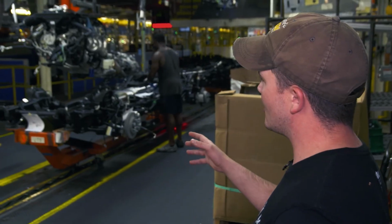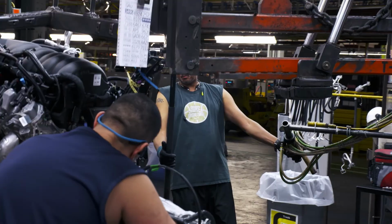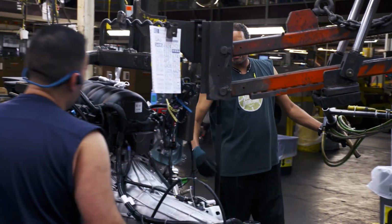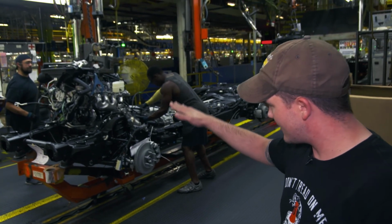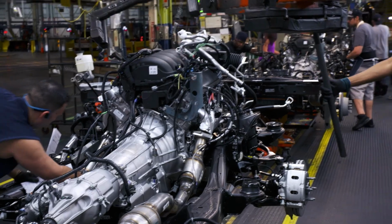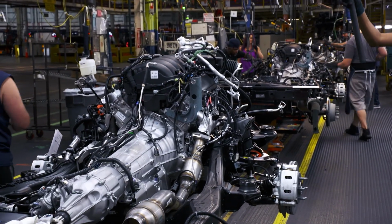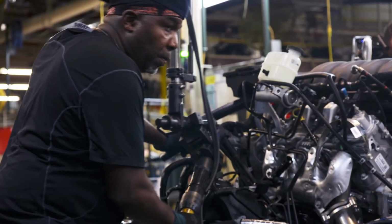Timing and actually aiming. When he's picking it up, he's got to sling it in, get it on that one spot. Now, a lot of times you can't always see it, but just guiding it down without damaging the oil filter. When I first got this team, it actually took me a couple of weeks to really get the job down and comfortable with it.